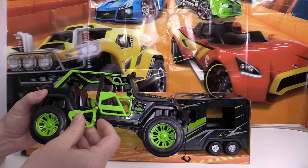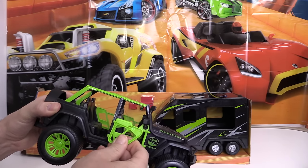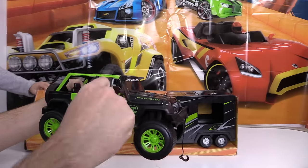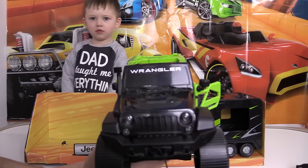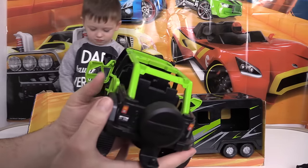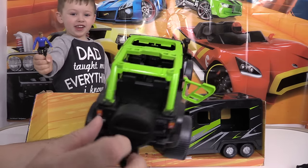Let's see if it will snap back on or if it's broke. It snaps right back on. Look, all the doors open on it. This is a Jeep Wrangler Rubicon. Yeah, this is a really nice Jeep. It has green wheels, spare tire, the trailer hitch right here.